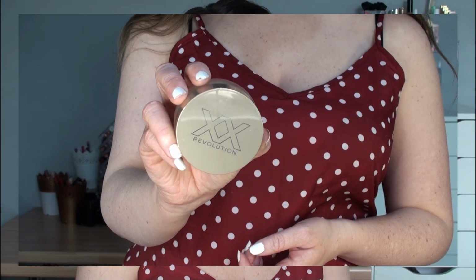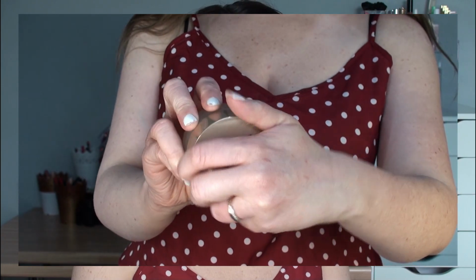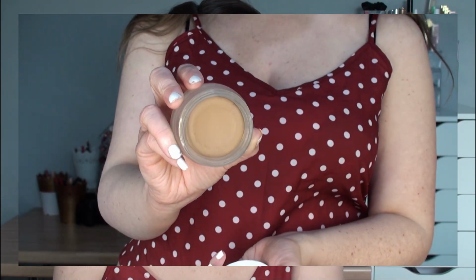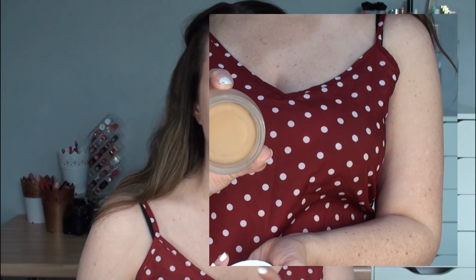It's so good. So although I used the e.l.f. putty bronzer in winter, and I will still use it in spring and summer as well, I've been reaching for this one. The colour is just perfect on me at the minute. So this is the XX Revolution Cream Bronzer in the shade Inspire. I absolutely hated this when I first tried it, but I've been trying it out with different brushes.